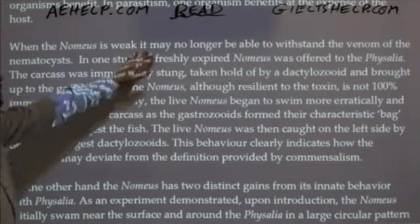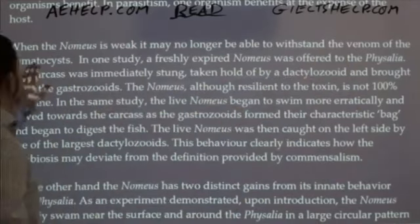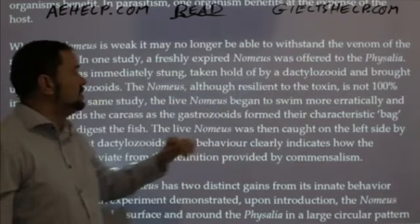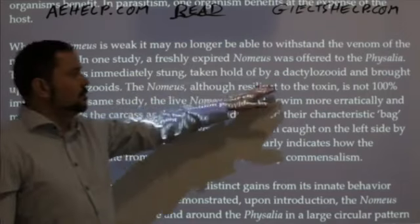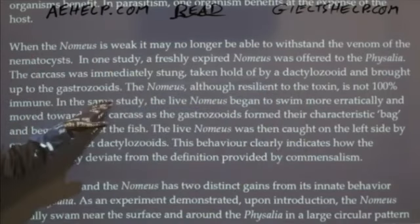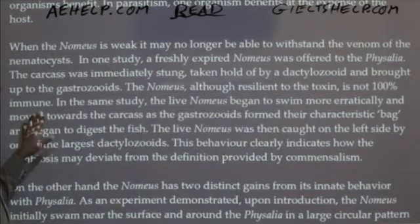When the Nomius is weak, it may no longer be able to withstand the venom of the nematocysts. In one study, a freshly expired Nomius was offered to the Physalia. The carcass was immediately stung, taken hold of by a dactylozoid, and brought up to the gastrozoids. The Nomius, although resilient to the toxin, is not 100% immune.